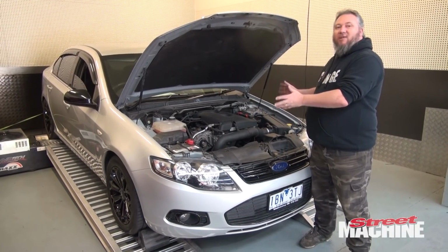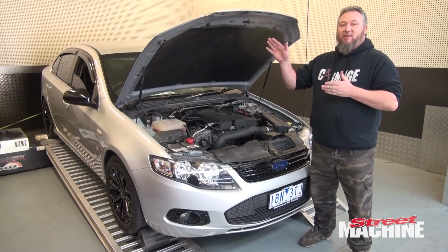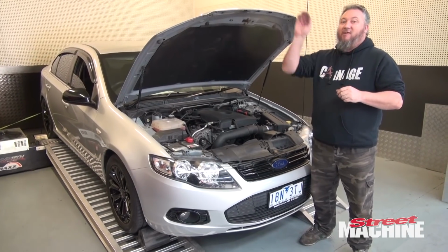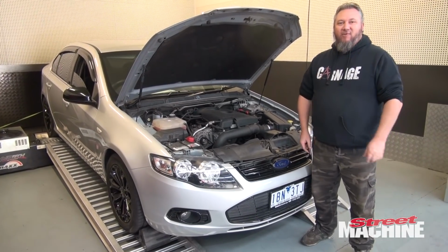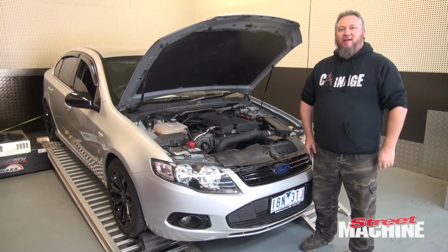It's a P-plate legal car, which is awesome. So it's going to have a lot more top end than it used to have. Apparently it feels really good off the line, but now it carries through in the top end, where before it used to lay over a little bit. So now we're going to see the NA version as well. So the naturally aspirated 6, we'll run that up and see how that compares.